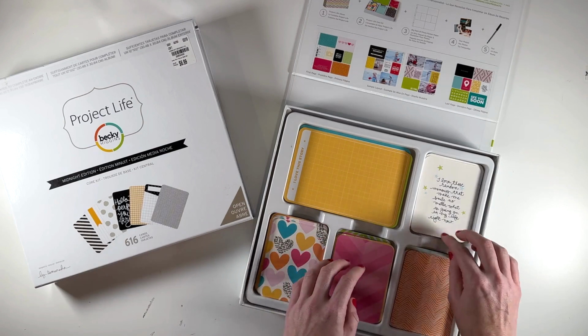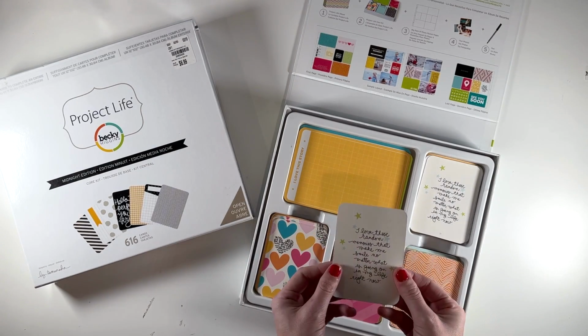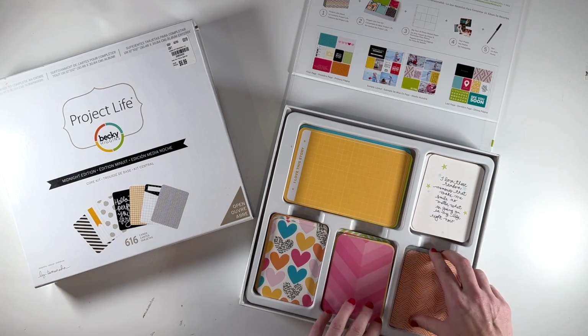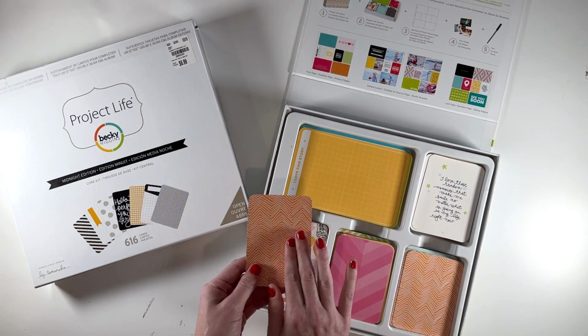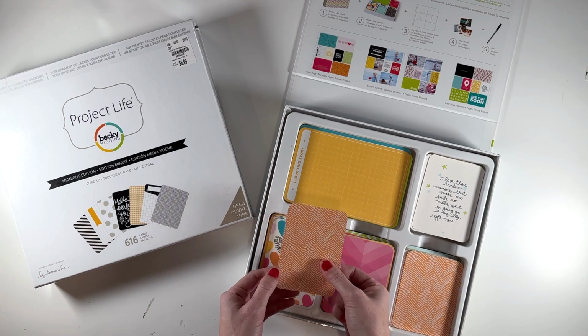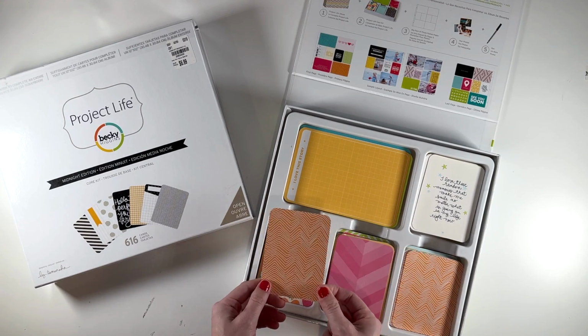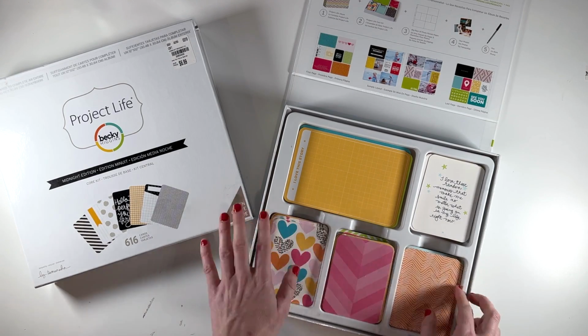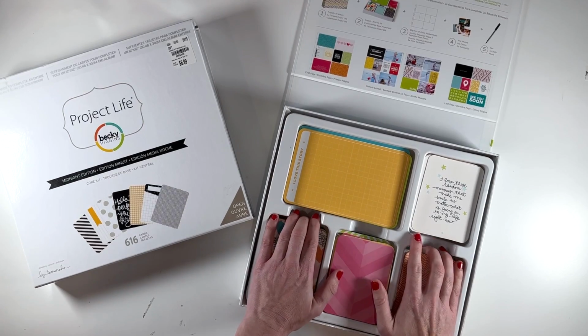There's a lot of cards like this that are going to be a filler one. There are ones like this where you can do journaling. And then there are some pattern ones like this, which are great for attaching tickets or something and putting those into the pocket. Or you can just use this as a decoration. You can add an embellishment on it, or you can add a smaller photo. So there's a lot of options that you can do with a kit like this.